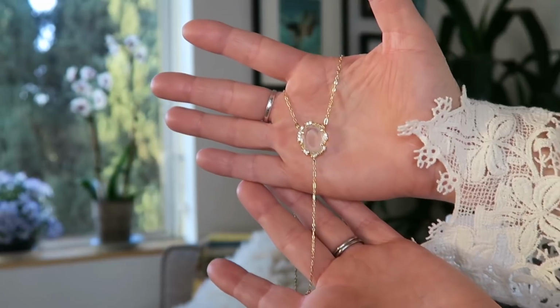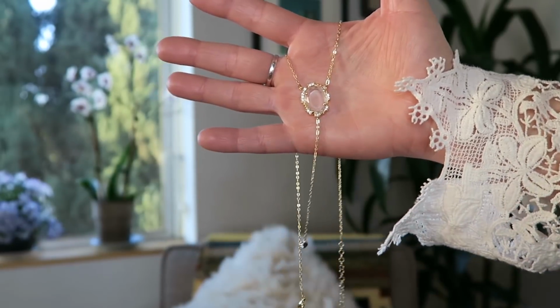Oh, and this necklace. I get asked about this necklace all the time. This is from Anthropologie and it went on sale. So if it's still available and on sale, I will also link that down below, because I think every time I wear this, I get either a comment or a DM asking about that.